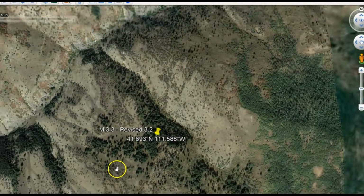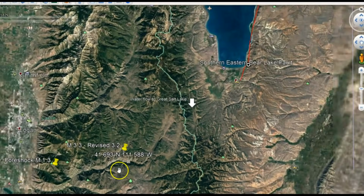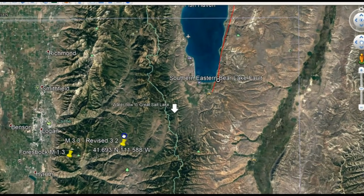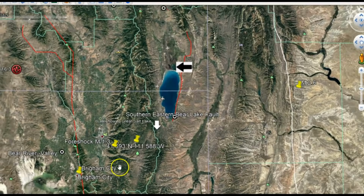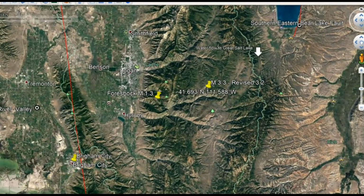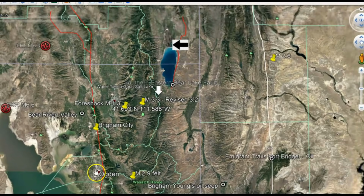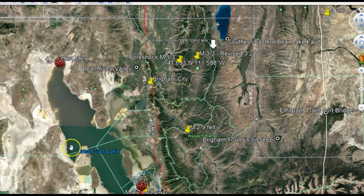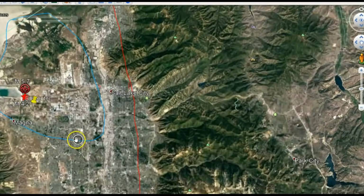Alright, right there. And I talked about how we got subduction of the North American plate, the Juan de Fuca plate, etc. And this fault zone up here by Bear Lake Fault, and how this area is overdue, Brigham City, for a very large earthquake. Very large. And I talked about what's going to happen for the Great Salt Lake if they have a large earthquake.